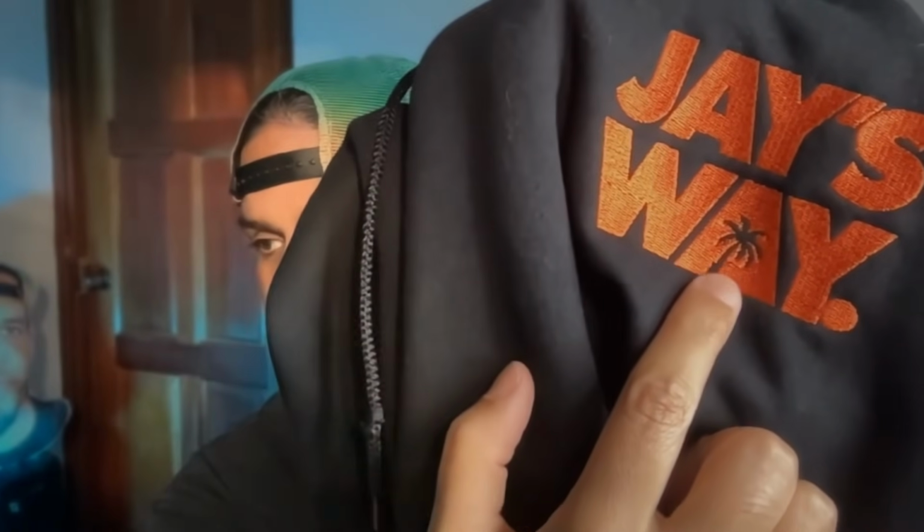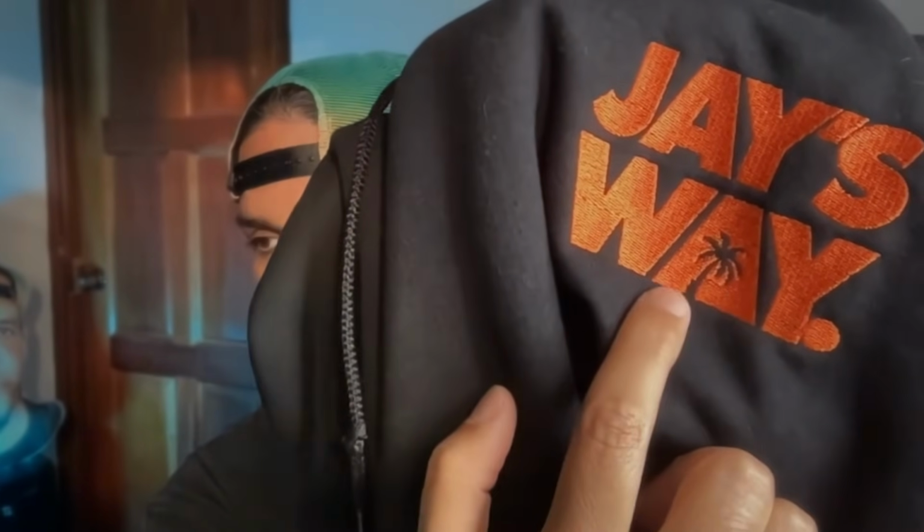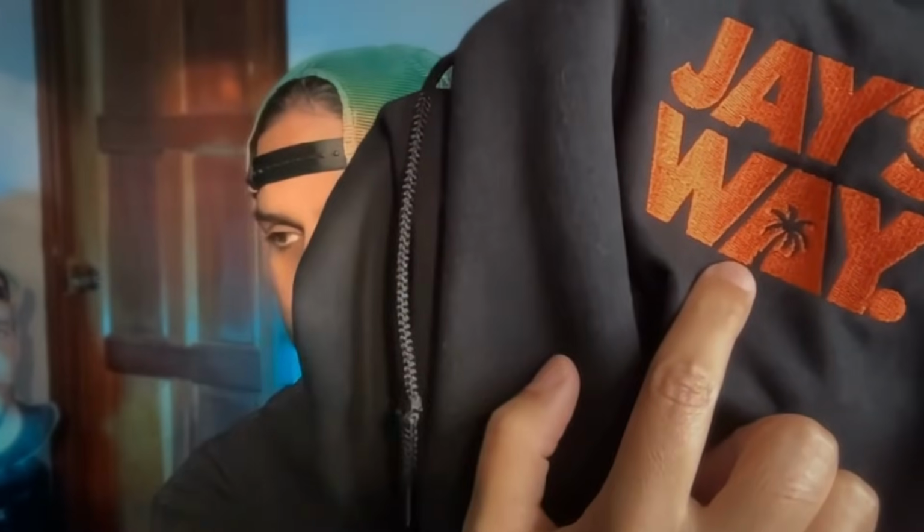So embroidery has its limits compared to ink printing, right? Like you can't get as fine lines and the tiny details. They just won't show up as good when you embroider. Although, let's be real, that's some pretty sweet detail on the palm tree, right? So I can put my finger there. That's some small fine lines, and you can even see the hints of grass there at the base of the tree. That's pretty sweet. I'm pretty excited about that.